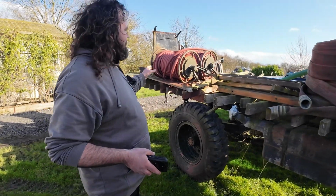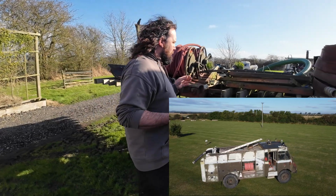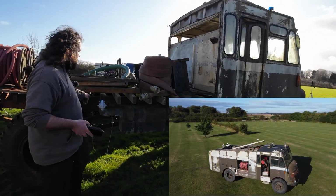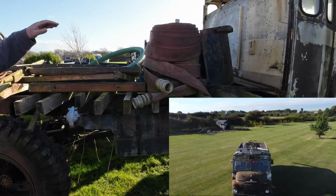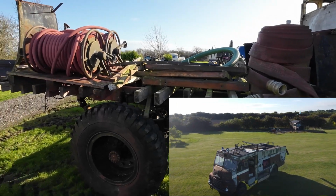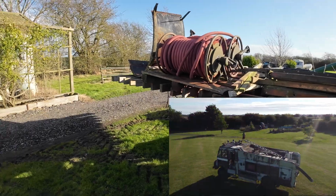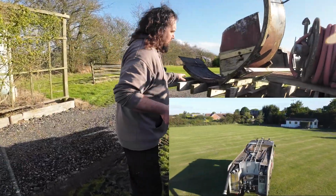The rear body's been removed. I've got loads of footage of us stripping it all down. The plan with this truck is to build this into a camper van. We've already started putting the wood on for the new chassis, for the new floor, to build off basically. Going to have to replace quite a lot of that because it's been some time since we did it, and I've come up with a bit of a different design anyway.